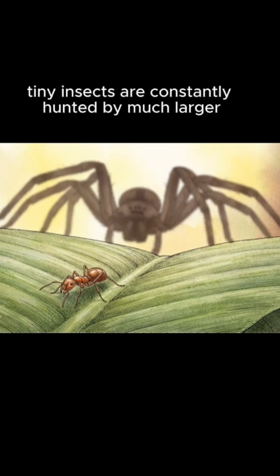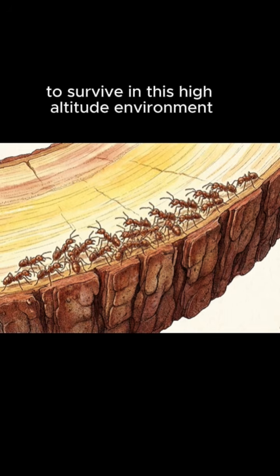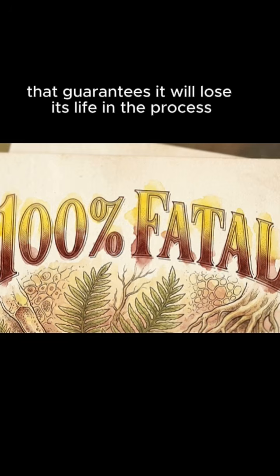Here, tiny insects are constantly hunted by much larger, relentless predators, like territorial weaver ants and hunting spiders. To survive in this high-altitude environment, one specific group of ants has developed a defense mechanism that guarantees it will lose its life in the process.